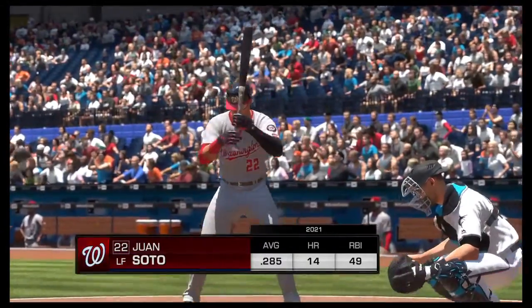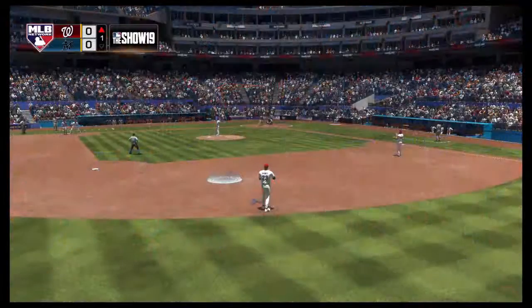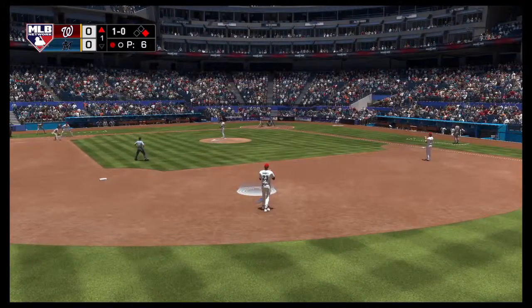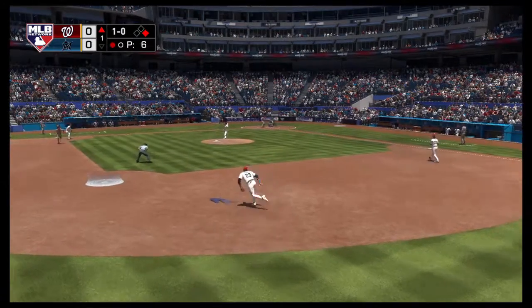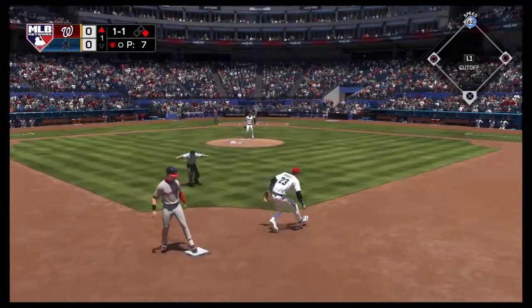So a runner on first with one out now. And digging into bat next, the ever-dangerous Juan Soto. Hey, we got one out here. And there he goes towards second. Strike taken, the throw. Throw won't get him.